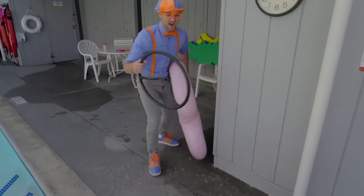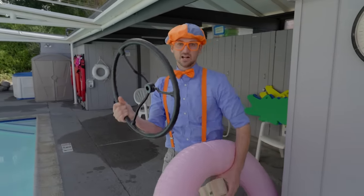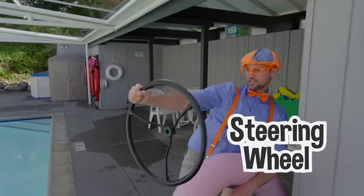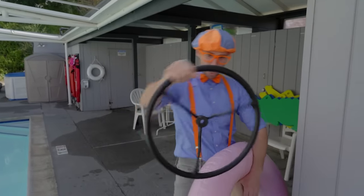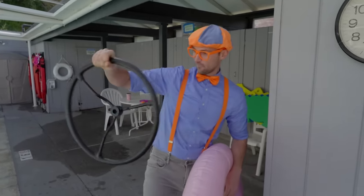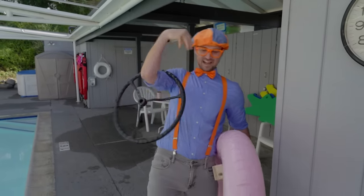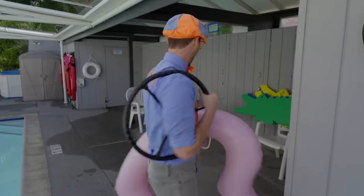This is not in the shape of a heart, but that's okay. Yeah, looks like a steering wheel. Whee, whee, whee. Whoa! Maybe it's a steering wheel for a tractor. Or a sports car. All right, let's see if this will sink or float.